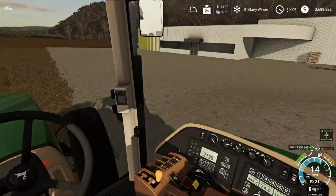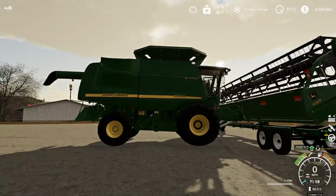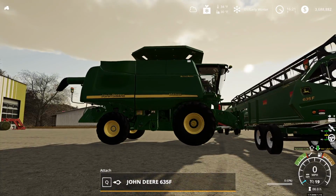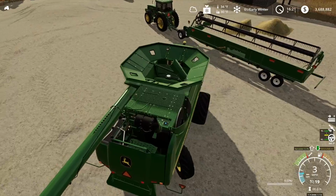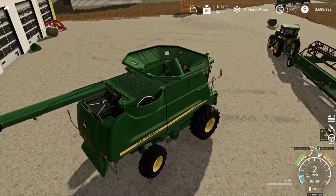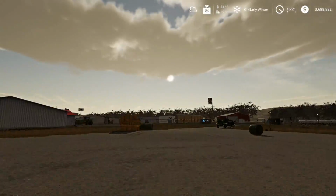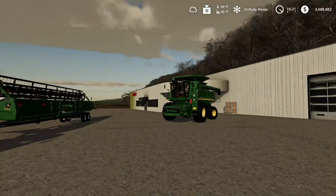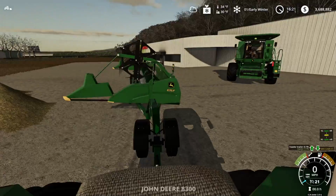Holy cow. All right. Let's get this header attached. And I think right there should do. Ah, yeah, that's too far this way now. Man, I just cannot catch a break today, can I? All right, so I think that tractor can pull the next thing. That tractor over there can pull the other thing. And then the combine can kind of just follow behind all of it, I think.